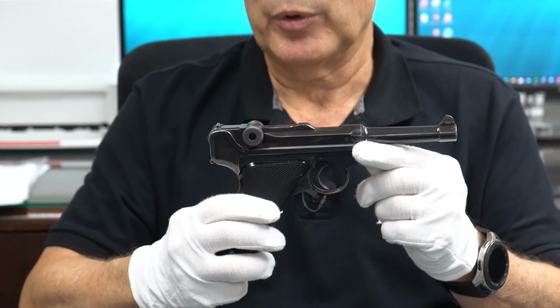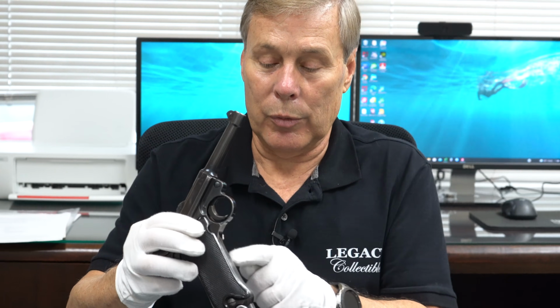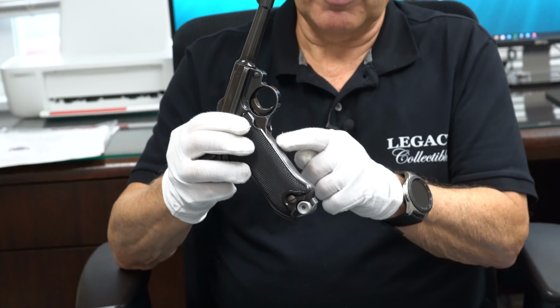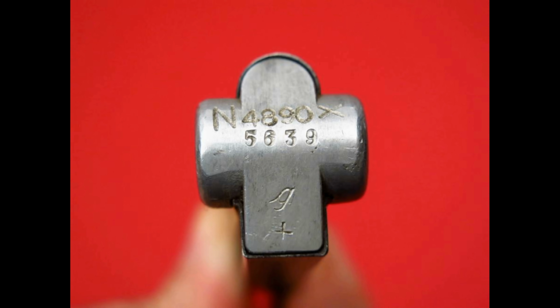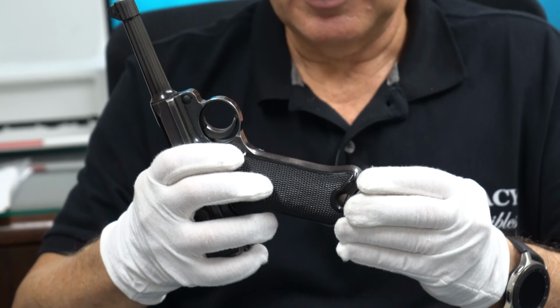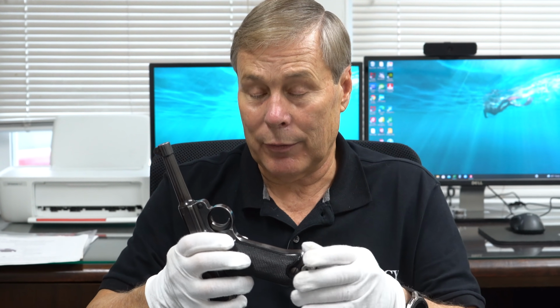And up until 1940, the German Navy during World War II would property mark either an N property mark or an O property mark. Right here, you'd see an N property mark. Well, here's a picture of one here. N property mark on the front or back grip strap, or the O property mark. They also numbered the magazine, only with the N property mark, but they numbered the magazine in the same way. So you would know for a fact it went to the Navy. However, they stopped doing that at the end of 1940.